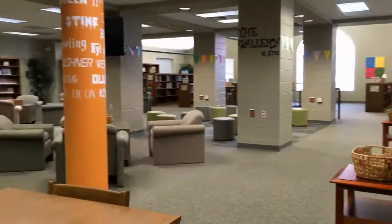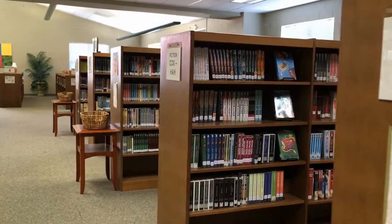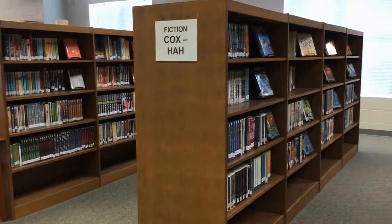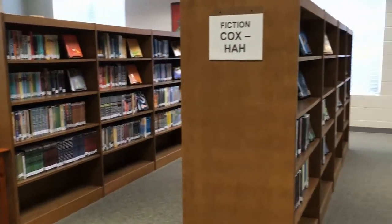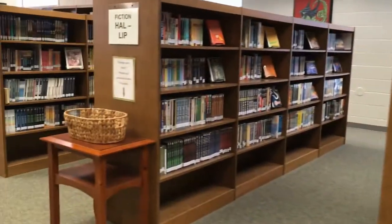Our fiction collection spans these 5 bookcases plus another one in the back. We have a huge fiction collection, and there is something for everybody here. We've got a great variety of books.